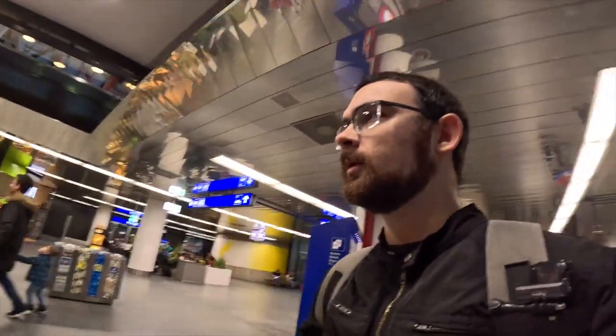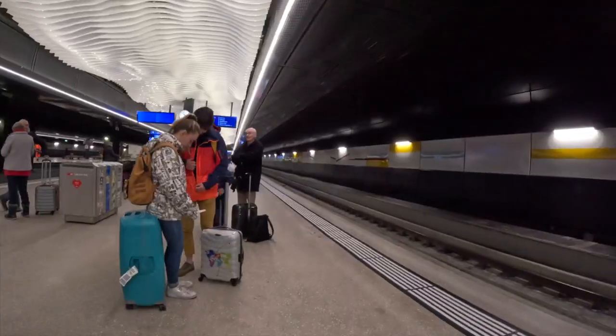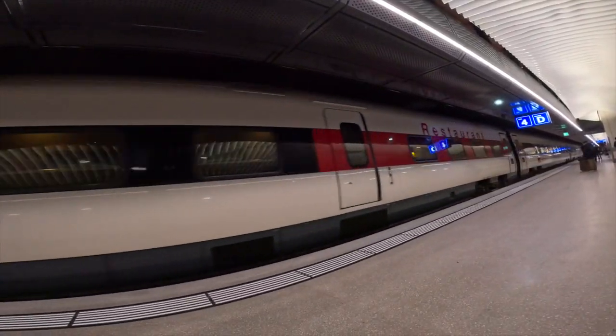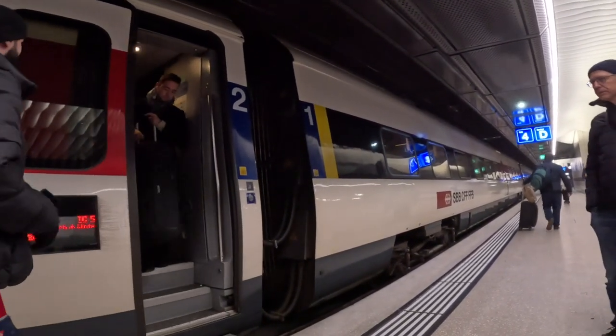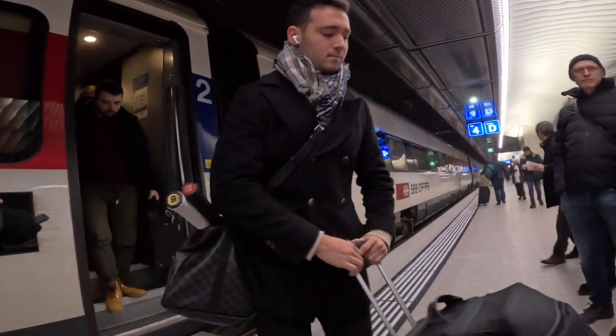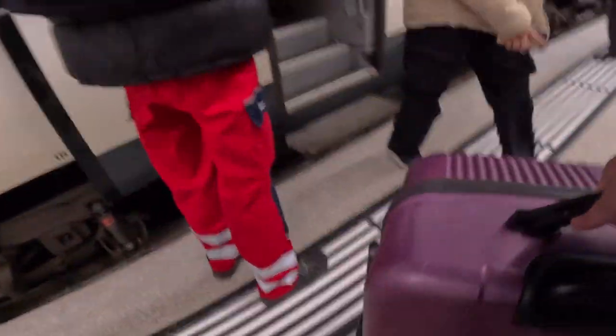Okay, I've got a ticket. Now I need to find out where exactly I'm going. The train station at Geneva is located underground and is very simply designed, with all trains heading into Geneva before heading on to onward destinations. After doing my civic duty and helping a passenger with her luggage, I got settled in for a very comfortable short ride into Geneva. On board now, a very nice train.